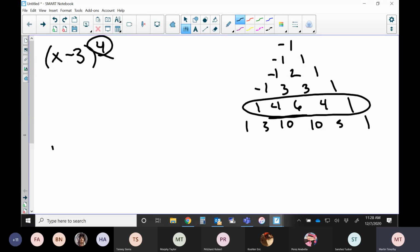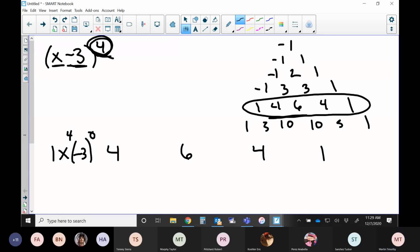So I'm actually going to write those numbers down. 1, 4, 6, 4, and 1. That's how I'm going to start this out. Does everybody understand that so far? Next, I'm going to take this number and this number. So I'm going to do this x to this power, and then this one to the 0. Notice when I add this power and this power, it gets me back to the total that was right here. I know I did this right because 4 plus 0 is 4.